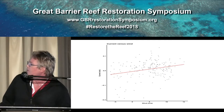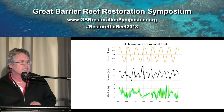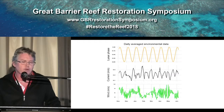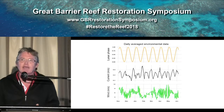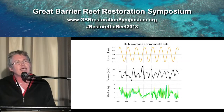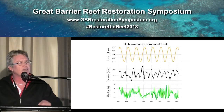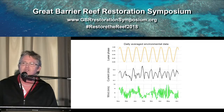To have a little bit more detail, like I say, wind has a fairly limited influence, I think, on the water patterns we're looking at. This bottom graph here with the green lines is looking at the daily average wind speed. The middle graph is what you want to focus on. That's the daily average current speed from the current meter in the middle of the pass. And you can see it's got these nice peaks and troughs over that 8-month time series.